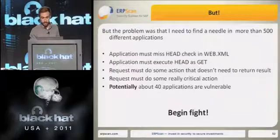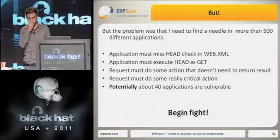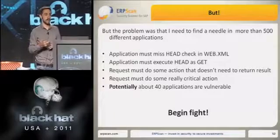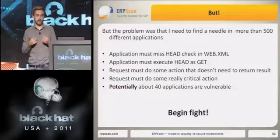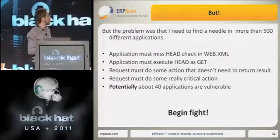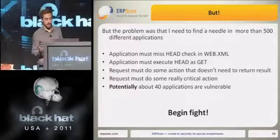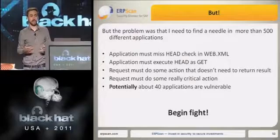But the real problem is that SAP, as I was saying, has more than 500 different applications. And the problem was, first of all, to find the applications that don't have a HEAD check in the web XML. Second, they need to treat the HEAD like a GET. Because HEAD is the same as GET, but you can't see the response to your request. So it's just executing like a GET, but you don't see what is going on. And also, you can find something really critical, like adding a new user or deleting something. So after the first look, I found that potentially about 40 applications miss the HEAD check. So they are potentially vulnerable.